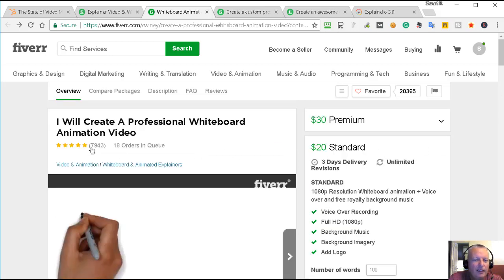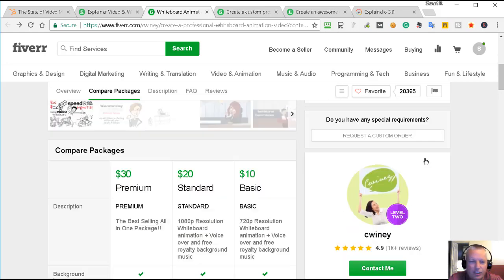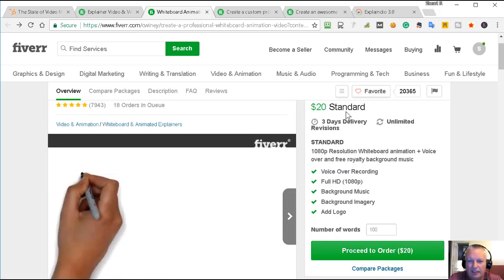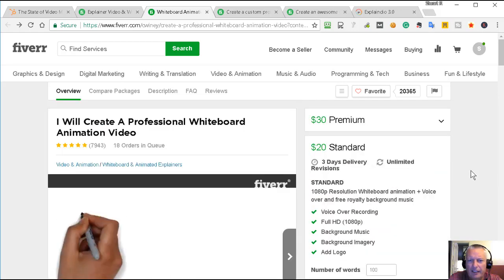So this one, it looks like she, sold around 8,000. And if we just take the standard one here, there's a basic, standard, and then a premium. If we say the standard, then that would be about $160,000 so far. And she started in 2012. So that's just an idea there. I'll look at these other 2 as well.